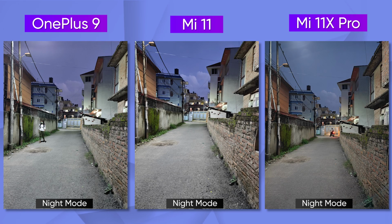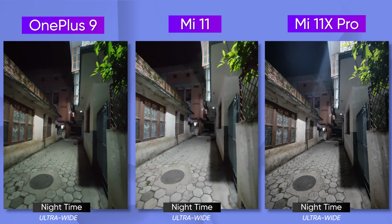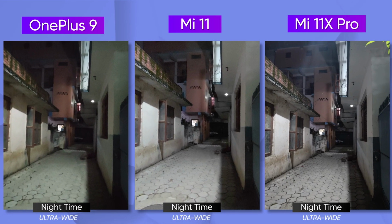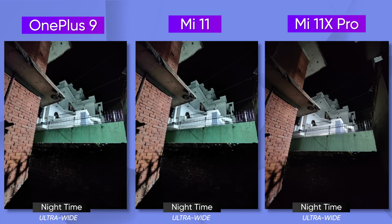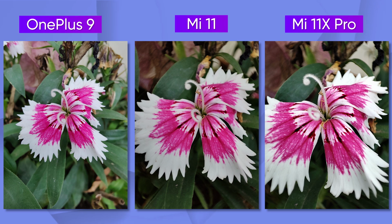Turning on the night mode, all three cameras do a very good job. It's just with the ultra-wide-angle nighttime images that the OnePlus 9 struggles, as evident with the muddiness and lack of detail in its photos. On the contrary, this is one area where the Mi 11X Pro does things better, followed by the Mi 11.